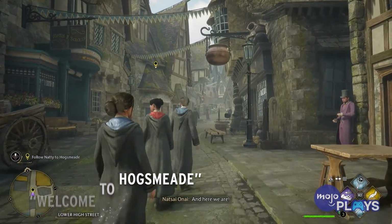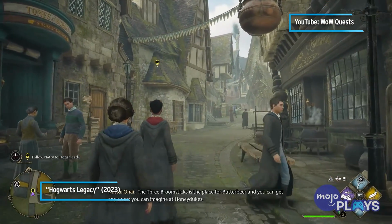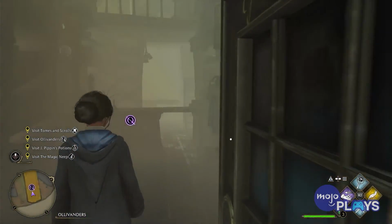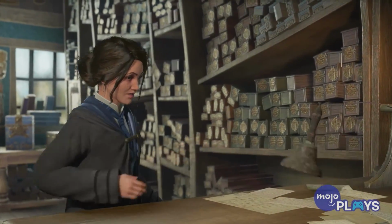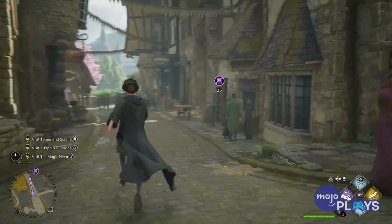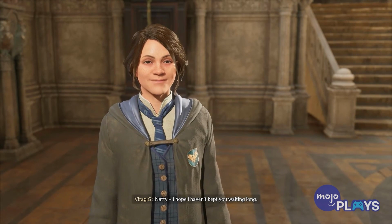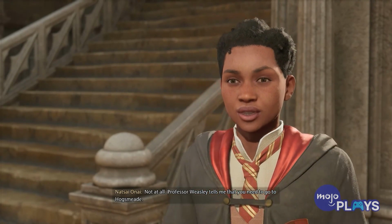And here we are. Pure distilled whimsy and delight is what you will think when progressing through the Welcome to Hogsmeade quest. Easily one of the very best locations in all of Hogwarts Legacy has to be Hogsmeade Village. And this quest ensures you feel every ounce of love that was poured into crafting this quaint, cozy, charming, and utterly fantastic location. You can choose to venture forth from Hogwarts Castle to Hogsmeade with either Natty Onai or Sebastian Sallow.